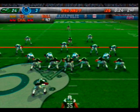Indianapolis lines up in a 4-3. We like to pack the wolves. Go make a play. Let's go, D. Back it up. Play hard and fast. Watch the screen.